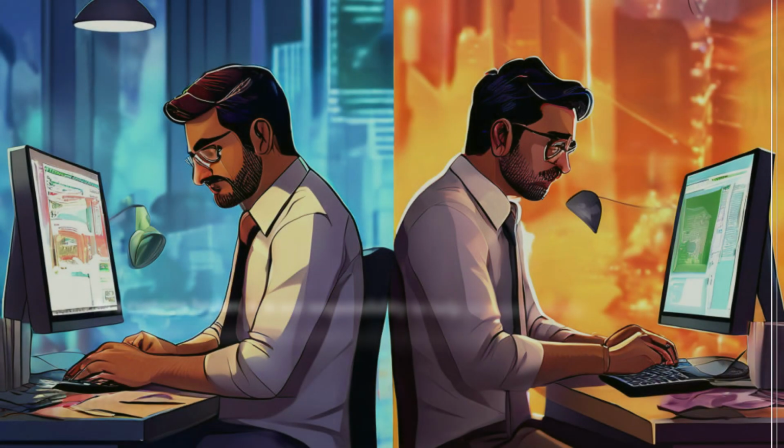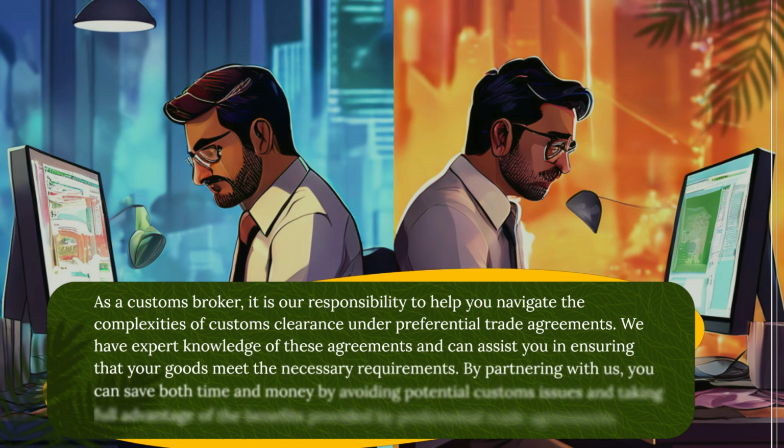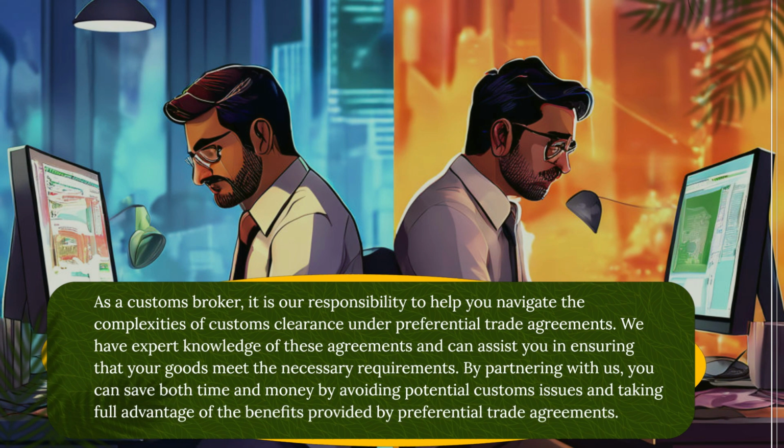As a customs broker, it is our responsibility to help you navigate the complexities of customs clearance under preferential trade agreements. We have expert knowledge of these agreements and can assist you in ensuring that your goods meet the necessary requirements. By partnering with us, you can save both time and money by avoiding potential customs issues and taking full advantage of the benefits provided by preferential trade agreements.